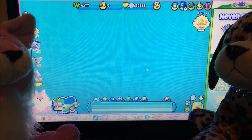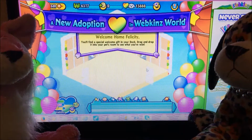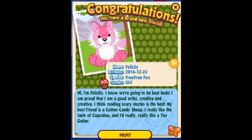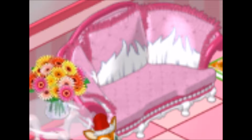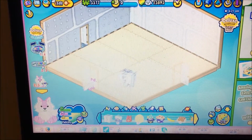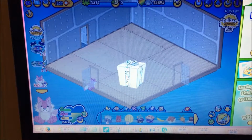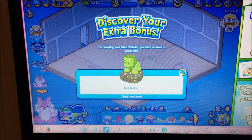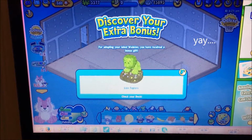Let's see. Gift box. Oops, I forgot to open up her bonus gift box. Lion topiary. Okay.